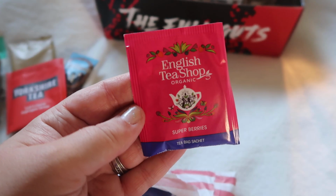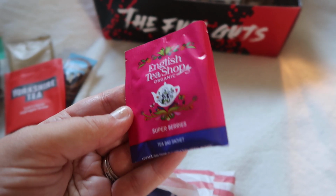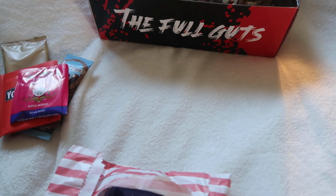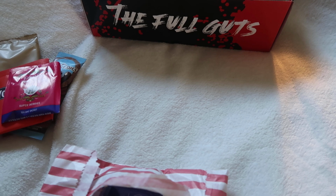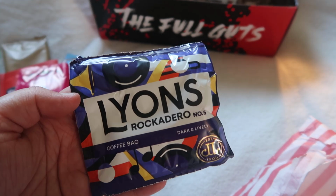I will be enjoying that because I'm pregnant at the moment, so I have to be careful with my caffeine intake because I have high blood pressure anyway. So yeah, normally I will indulge in a caffeine drink every now and then, but since I'm watching my blood pressure, I have to be a little bit more careful.